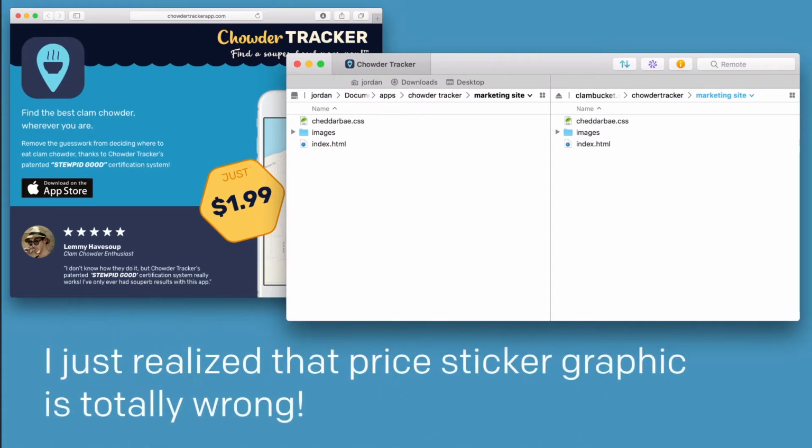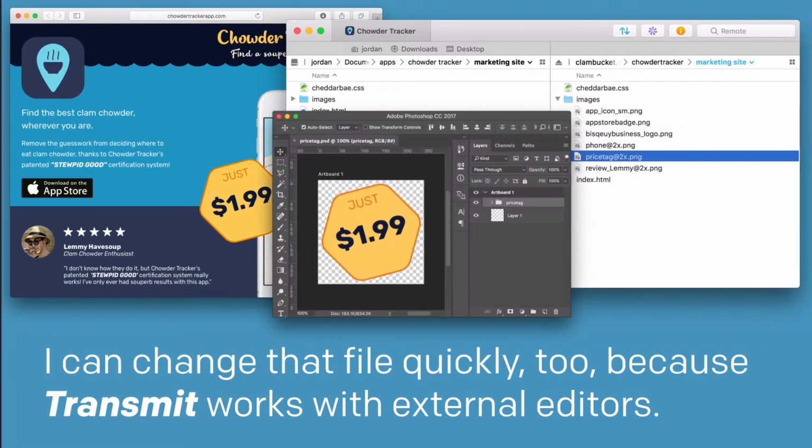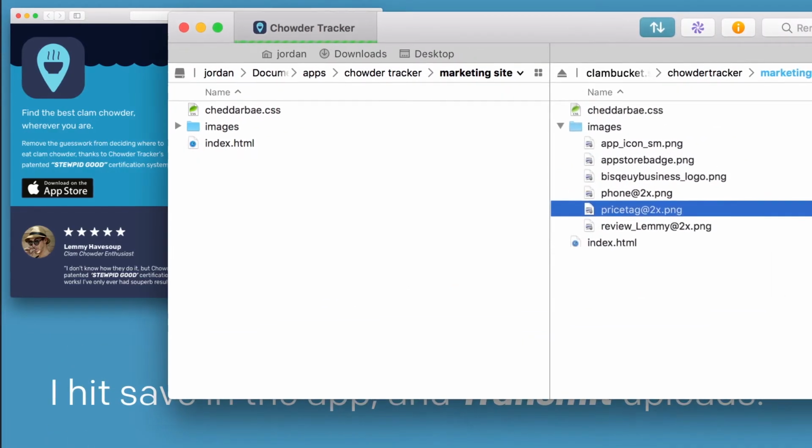Nuts. I just realized that price sticker graphic is totally wrong. Fortunately, I can change that file super quickly too, because Transmit works with external editors like Photoshop, Coda, Atom, you name it. I just hit save in the app, and Transmit uploads.